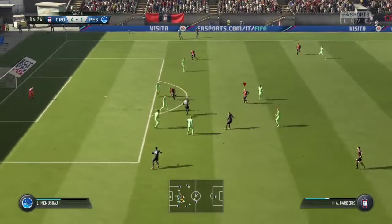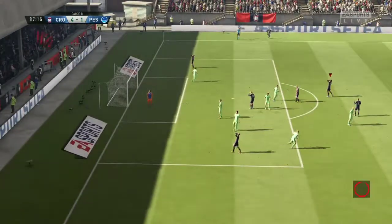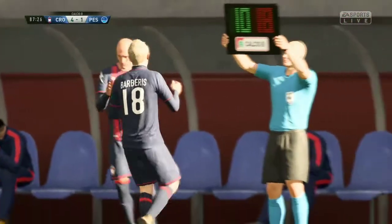Got the opposition backpedaling a little bit. And that shot's blocked. And shoots! Well, all credit for taking the volley on, but in the end, nowhere near the target. Well, it's a difficult skill, and you get it off a fraction, and that can happen. It goes wide.